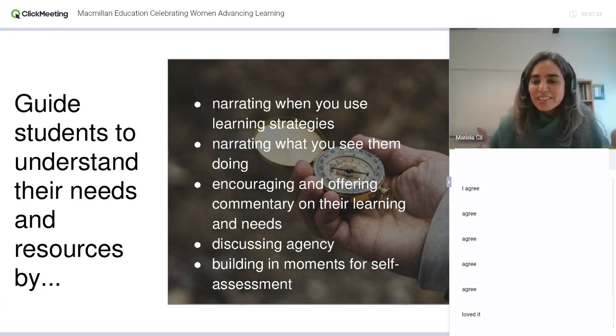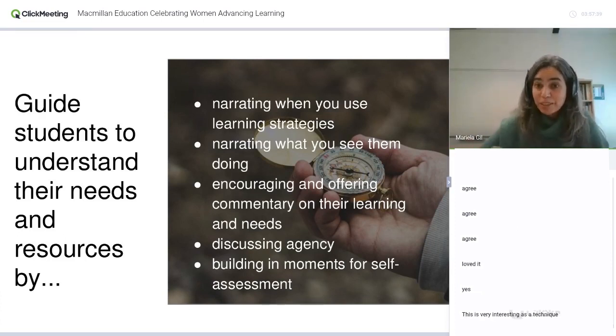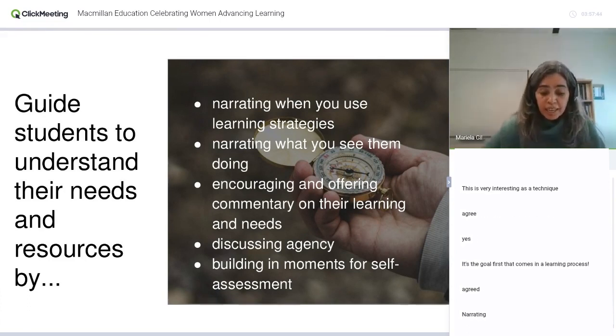That would be helping them not only understand the strategy, but understand that it is one. That it's not that people are just born being amazing at things, but that actually you learn how to do them and they can choose the strategies that you give them in their toolbox. Okay, so just like when you narrate and you choose a learning strategy, you make it more explicit, you can do this with all self-directed learning skills.